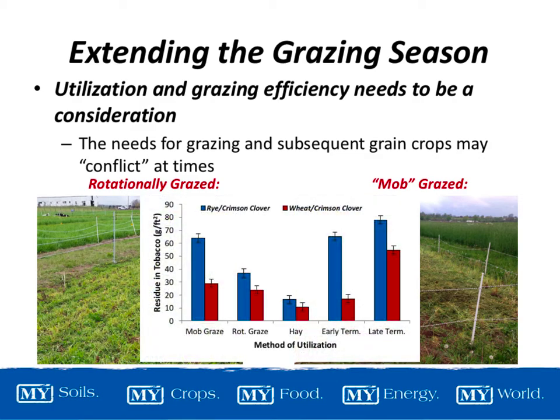And we also went through and measured the amount of residue that was left on the soil surface about 5 weeks after we planted the tobacco. And I'll have some pictures of what the soil looks like in these different treatments.